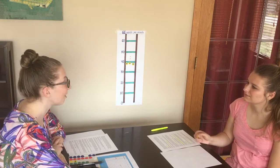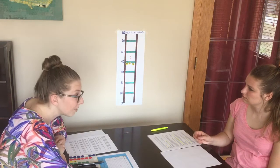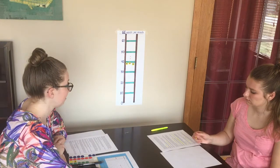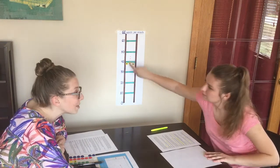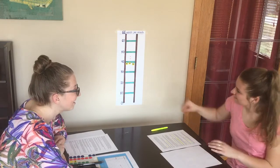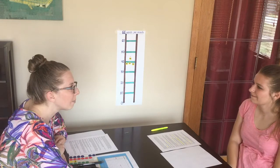42. 42, that's correct. Can you point with your finger where you think 42 goes? That's right. Can you put your sticker on? Nice work. Your score went up.